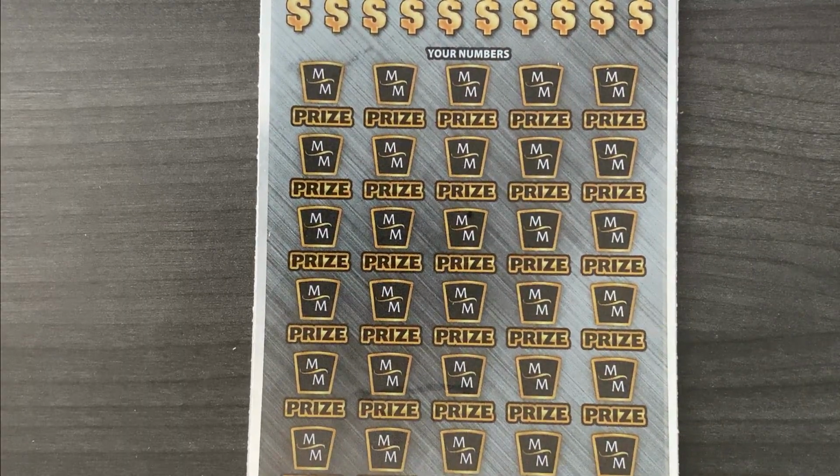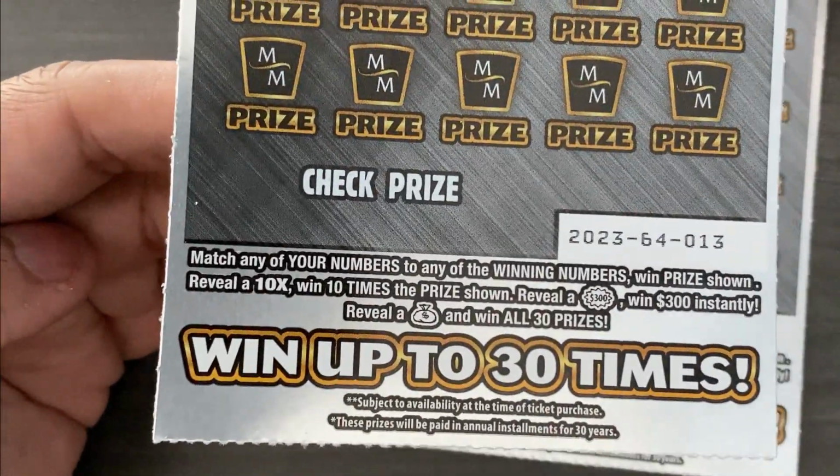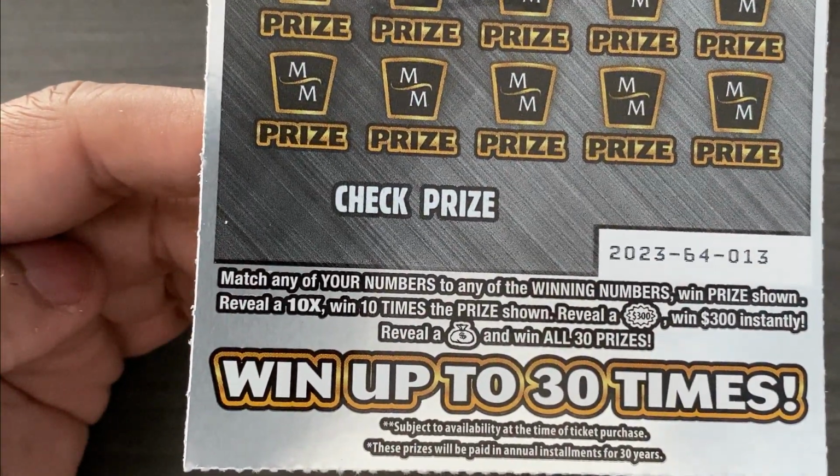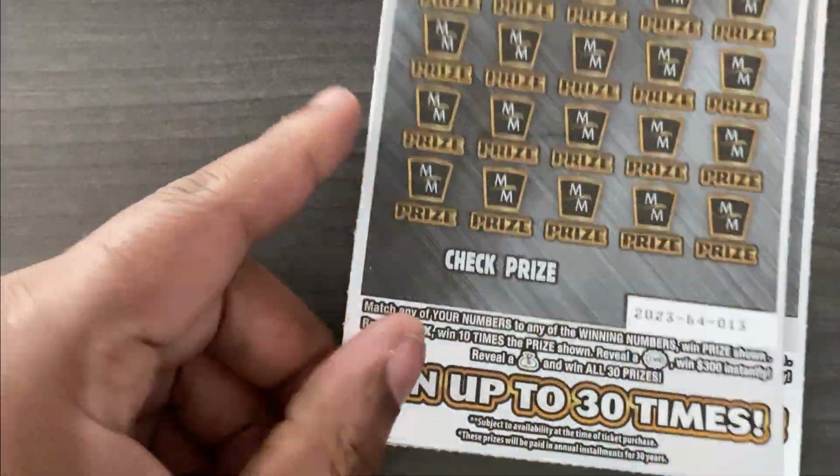Of course, 30 spots here. Three instant ways to win on this game. There you can see $300 burst symbol for the 300. Money bag is a win all. And of course, 10x is the multiplier.